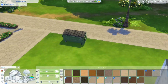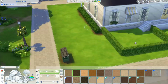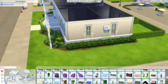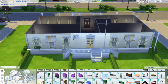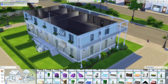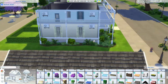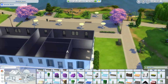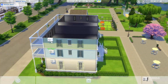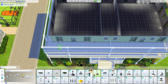In here, I'm just putting in a dumpster, and I wanted to make a pathway to the dumpster so people, well, Sims can just go there and throw out their trash. But then I decided, well, I might as well use the sidewalk, I think it's called. So the Sims can just use that. So that's what I did. In the back of the build, you can see that I divided it up in a bit like 3 gardens.